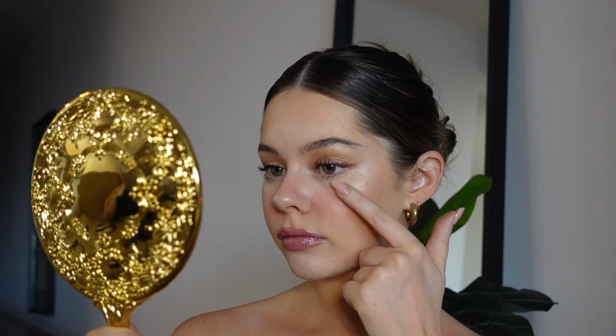Anyways, let's spray on some setting spray. I like this setting spray, but it doesn't come out very fine. I feel like it comes out in big globs. Alright, so that is it for the finished makeup look.